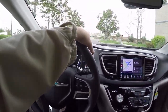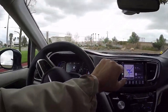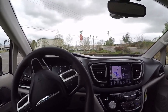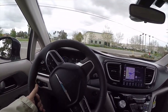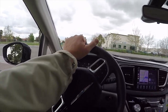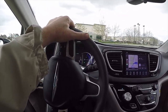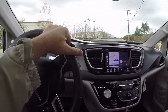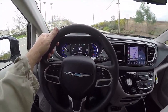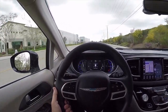Turn left, then turn left onto Orco Parkway. See, that's my navigation. It's very sneaky quick. So we're accelerating using only the electric motor right now. But when I get on the main street, I'm going to punch it and the gas engine is going to kick in. And we're going to have the 3.6 liter gas engine plus two electric motors. So let's see what we can do.